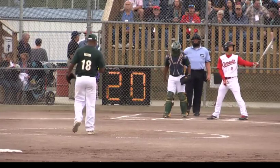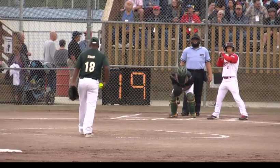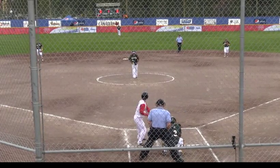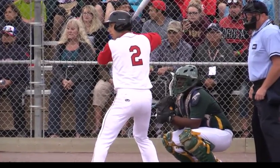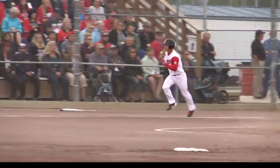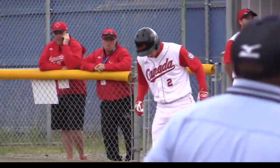We're underway, Joe, and it is 7:18 local time here in Whitehorse. Tadima works. That one's going to get a piece of Walushka, who will lead things off the hard way with a hit by pitch.